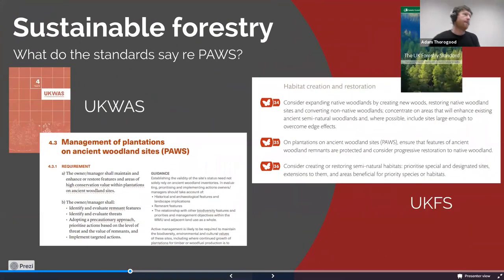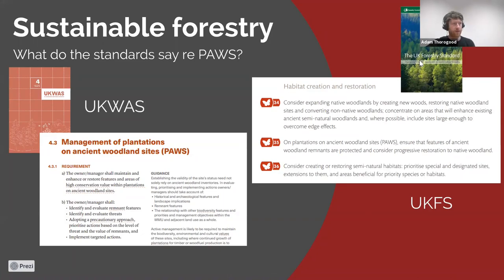Another context setting thing is to talk about sustainable forestry. So what do the standards say about plantations on ancient woodland sites? Well, there's two standards we can go to in UK forestry. The first one is UKFS on the right-hand side here, the UK Forestry Standard. There's a whole load of different guidelines and recommendations which could relate to ancient woodland, but I've just picked out these from the biodiversity guidelines, specifically guideline 35. On plantations on ancient woodland sites, ensure that features of ancient woodland remnants are protected and consider progressive restoration to native woodland. So this is the UK Forestry Standard, and it's got some great ideas in, but also it mentions words like consider and think about, rather than setting kind of hard and fast rules. So it's good in many ways, but I hope after this you'll understand why maybe we should be thinking about going a bit further.